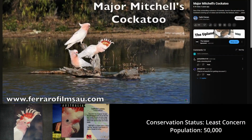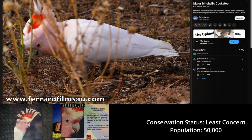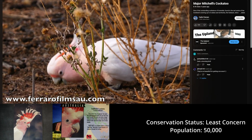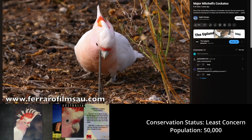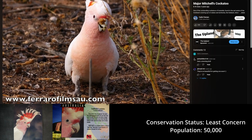Leadbeater's cockatoo, Cacatua leadbeateri. These birds have a unique feature. 2 outer toes point backward while the 2 inner toes point forward. This arrangement gives them a strong grasp, allowing them to use their feet like hands to hold and bring objects close to their mouths. A cockatoo's beak acts like a third foot, helping it grab branches as it clambers through the treetops.